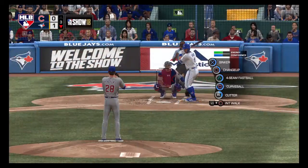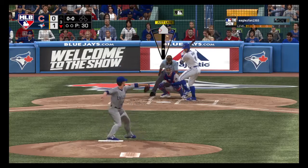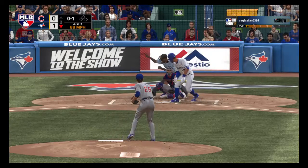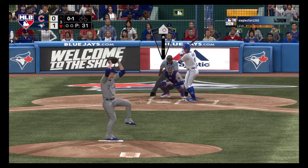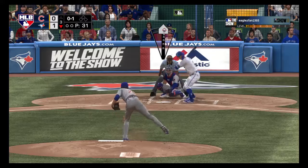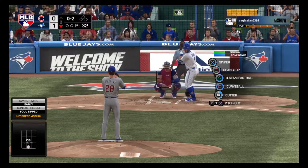And that'll bring up Aledmys Diaz. His matchup numbers with Hendricks, he's 2 for 4. Tries to catch him napping, but he missed the bunt attempt. Strike 1. Now here it comes. Next pitch, chopped foul right at home plate, and he's behind 0-2 now.